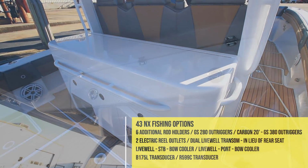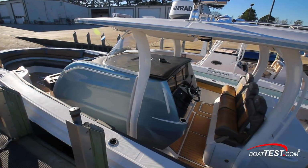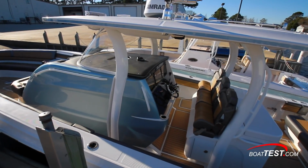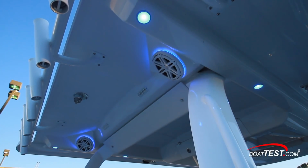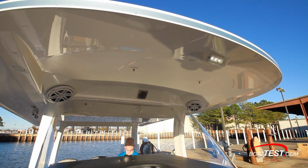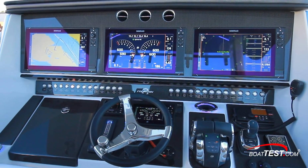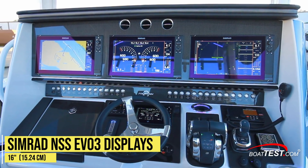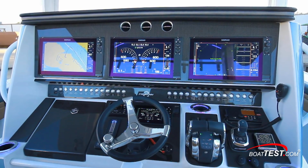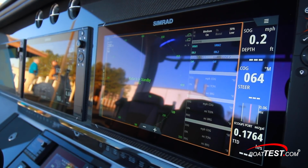The sturdy fiberglass T-top with overhead storage box covers the whole console area, including helm seating and aft seating or optional cockpit galley. The top is wired with courtesy lights and bow and stern spreader lights. The carbon panel dash with LED push-button switches provides a next-generation look for the triple Simrad 16-inch NSS Evo 3 displays that include radar and broadband sonar module with trip technology. 4G broadband capability comes standard.